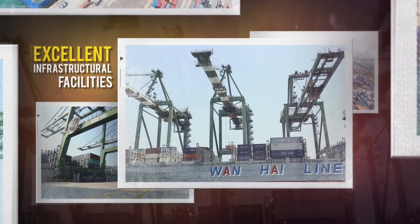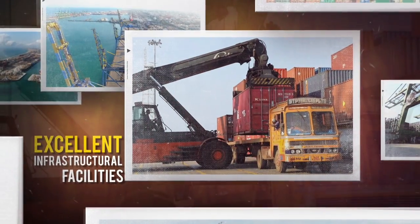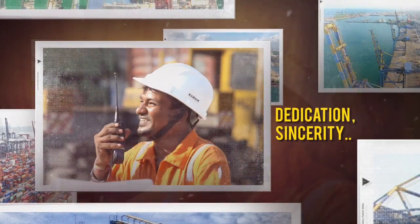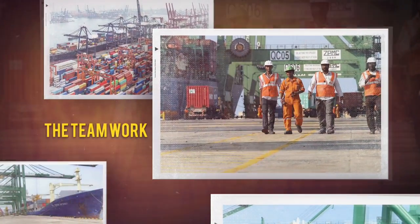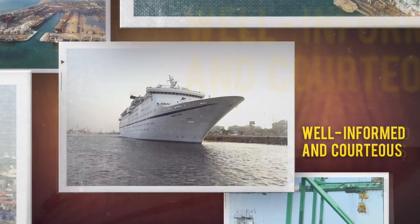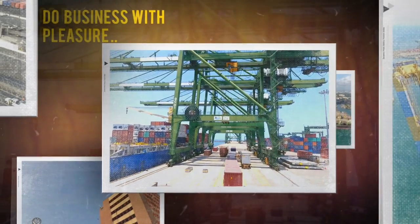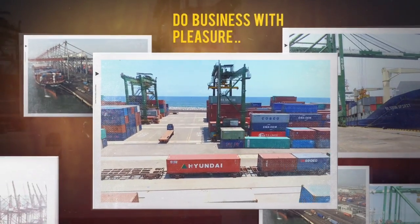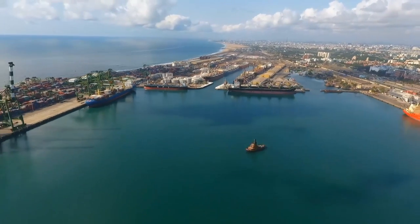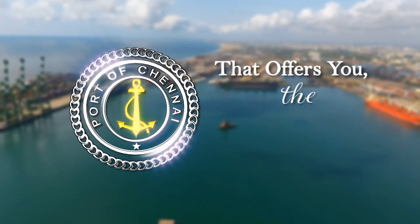Over and above the excellent infrastructural facilities, what makes the Port of Chennai special is the dedication, sincerity and the teamwork of the employees at all levels. Well-informed and courteous, these professionals are what makes the Port of Chennai a pleasure to conduct business with. The modern, efficient port, Port of Chennai, that offers you the future.